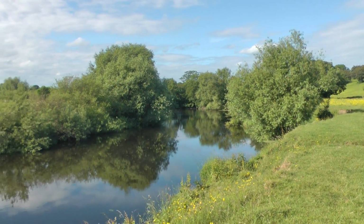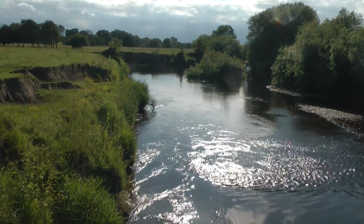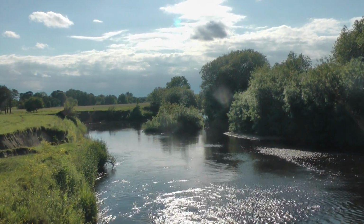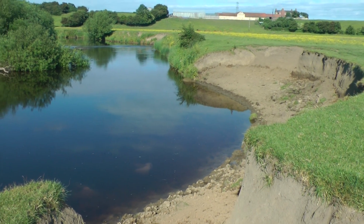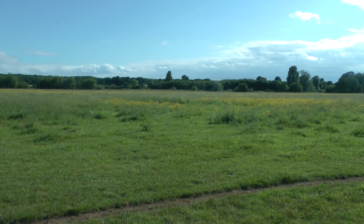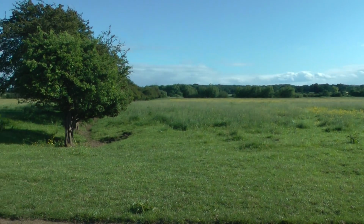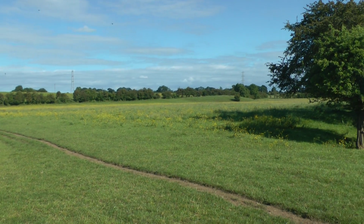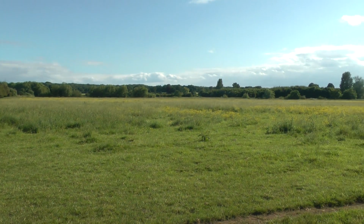So there it comes round the corner, undercuts this bank. As you can see there, it swings either side of that little island and goes away downstream. You can see Easedike Farm and this big cattle drink. If you want to fish the lower reaches way over there, it's very tempting to cut across these fields, but it's not allowed. You have to follow the riverbank round, which makes it quite a long walk.